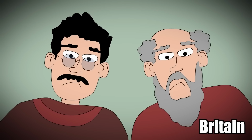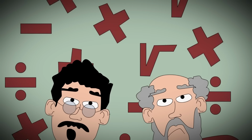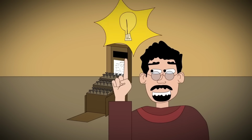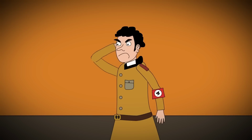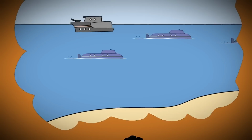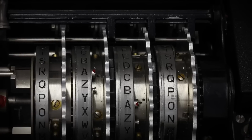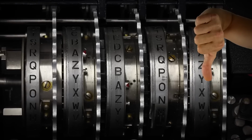Then a group of Polish and British mathematicians who operated as part of a secret team codenamed Ultra figured out how to intercept coded messages. The Nazis never found out, but they might have realized their ability to sink ships declined dramatically in 1942. They tried to recover by adding an extra layer of code, but it was already too late.